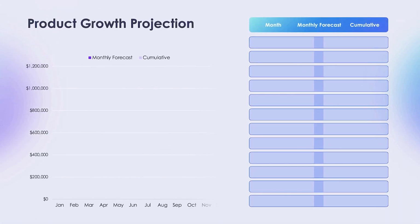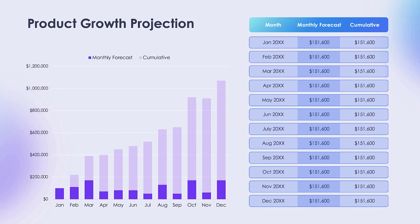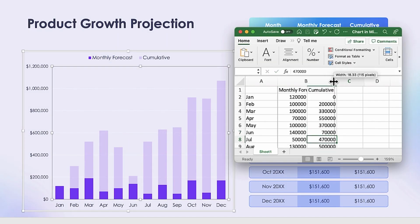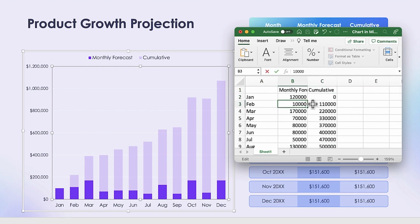Now, once a company has done its research on trends and the competition, it has to show that its product has legs. That's what the product growth projection chart is for. This chart is fully editable and can be adjusted to your projections. It shows both the monthly forecast and the cumulative profits. The data on the chart can be edited to show a monthly, quarterly, or yearly projection. The graph updates automatically according to the data you put in.